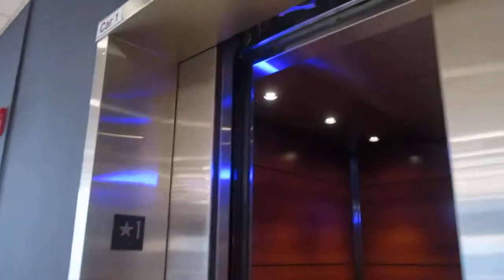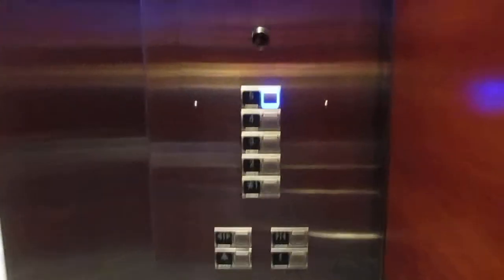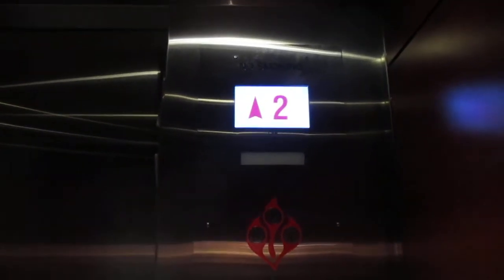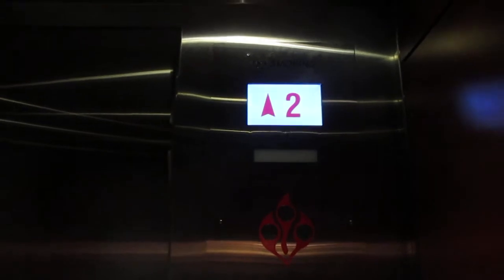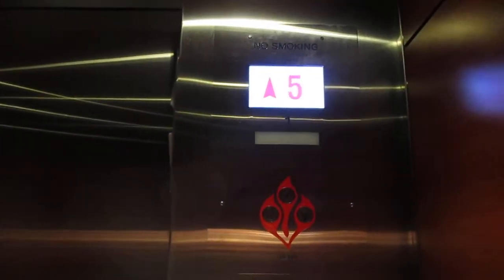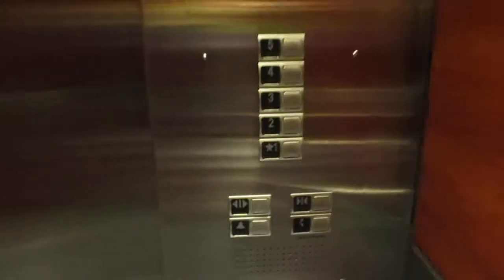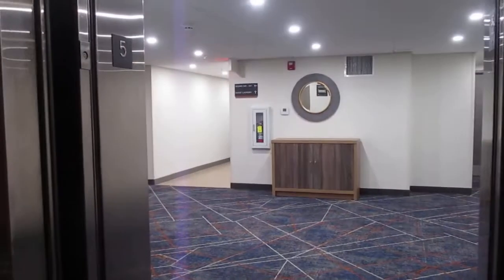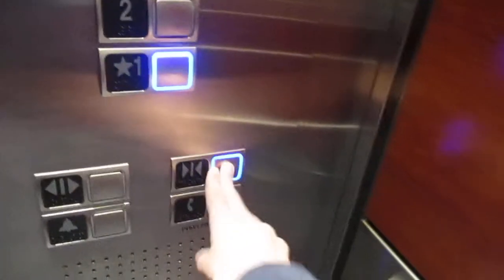These are the elevators at the Candlewood Suites. Independence. Go to 5. Fixtures. Holiday Inn has these. That was bumpy. Oh, it speaks. One. I like how door close and door open light up. That was pretty nice. These are very nice elevators.